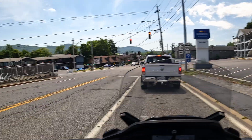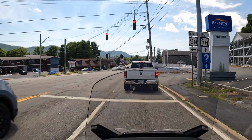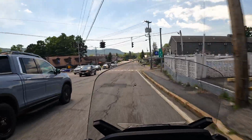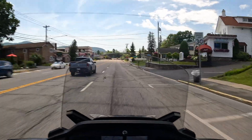But so it was an interesting ride. I was delayed by probably 20 minutes. I had to find some shade on the side of the road to stand while they got their act together, figuring out what they were going to do. I've adjusted the camera slightly.